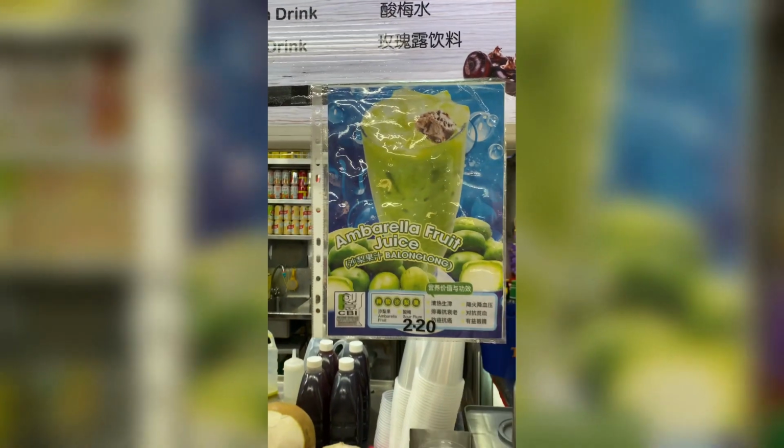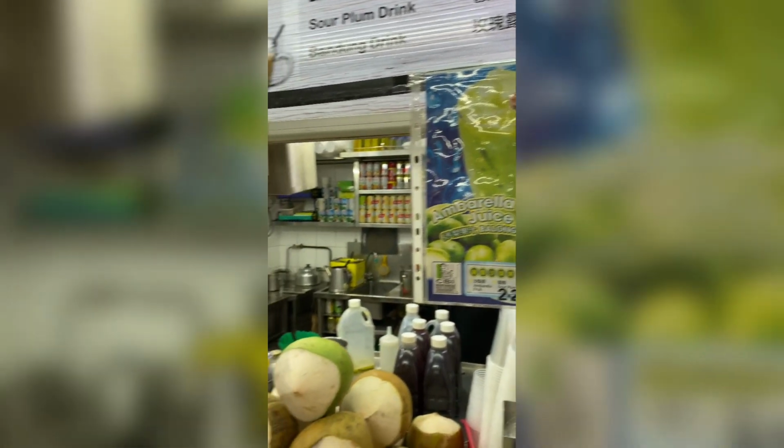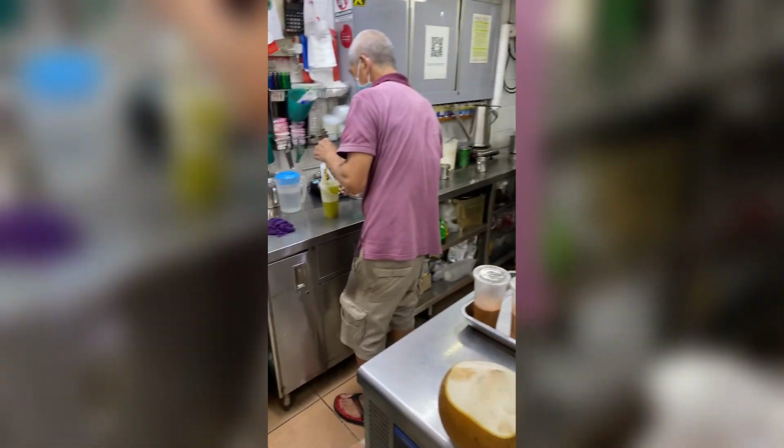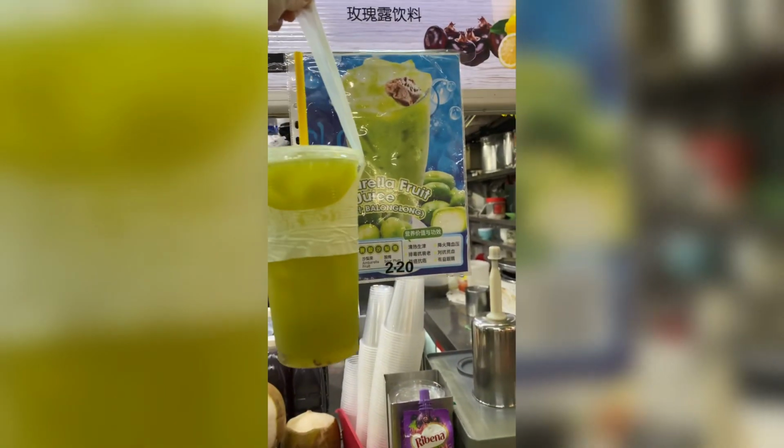Here at People's Park Complex, I'm gonna try this drink. So, having been living here in Singapore, sometimes we are always trying the same kind of food and drink. So today I tried something new just a few days before I leave Singapore. And I've tasted this. This is really amazing. I can't believe that I've never tried this here in Singapore.